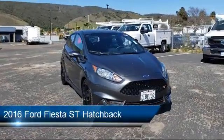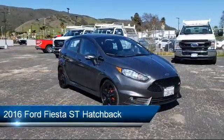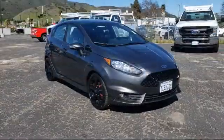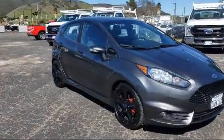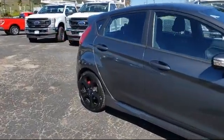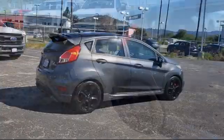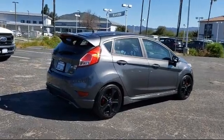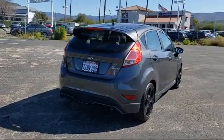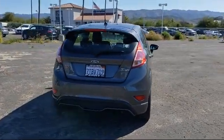It comes equipped with dual front side impact airbags, tire pressure monitoring system, rear spoiler, steering wheel controls, alloy wheels, keyless entry, Sirius XM satellite radio, split fold down rear seat, fully automatic headlights, air conditioning, and has less than 30,000 miles on the odometer.